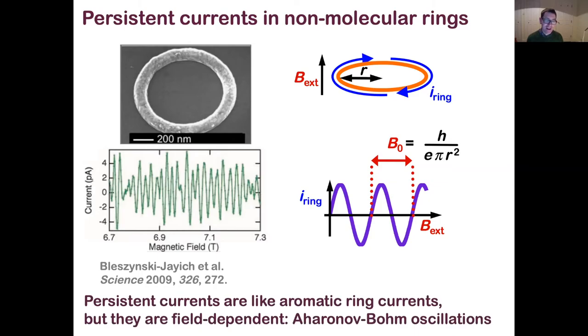It would be like changing the magnetic field from a 400 megahertz to a 600 megahertz NMR machine might change whether the molecule is aromatic or anti-aromatic. And the reason it hasn't been seen in molecules is that the flux quantum, the magnetic field required for one of these oscillations, is inversely proportional to the area of the molecule. So 1 over r squared.